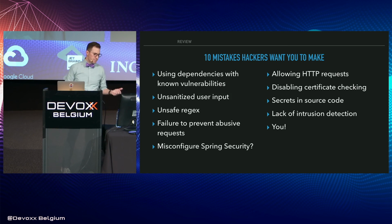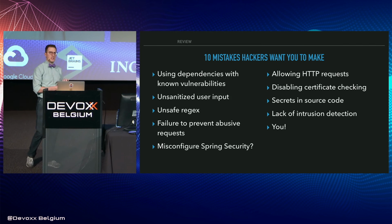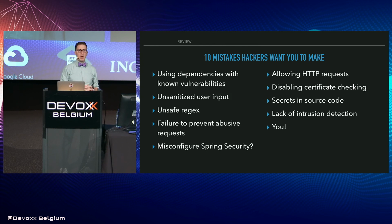Okay, so let's review. Mistake number 1 was using dependencies with known vulnerabilities. Make sure that when vulnerabilities are published, that we can take them on very quickly, that we can deploy them. Use services like Snyk or GitHub dependency scanning to keep an eye on these, and to be proactive about it. Make sure you're sanitizing user input, and treat all user input as though it is malicious. Don't assume that just because it's a password that it is safe. Make sure if you're using regular expressions that they are safe. Use the Safe Regex tool that I maintain to validate them.